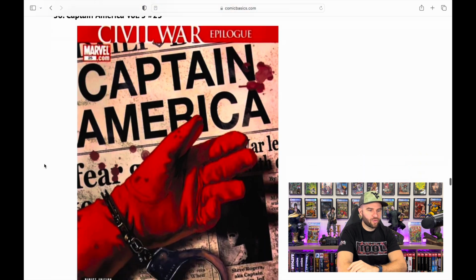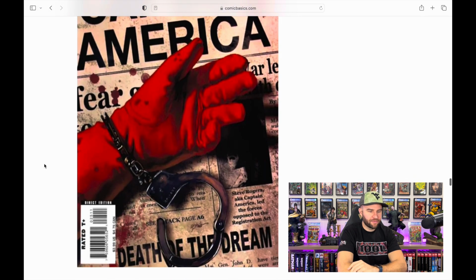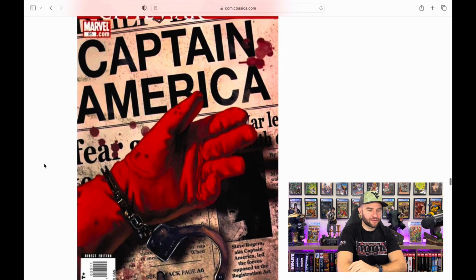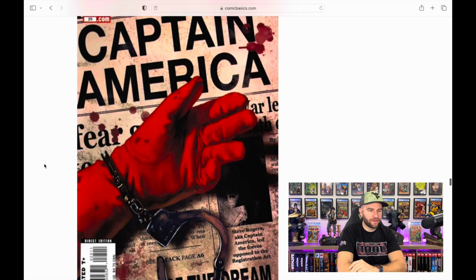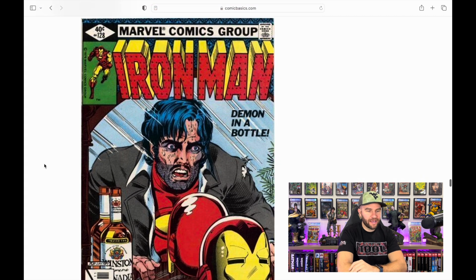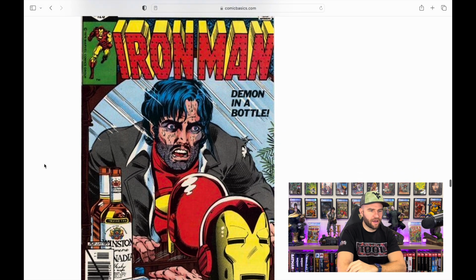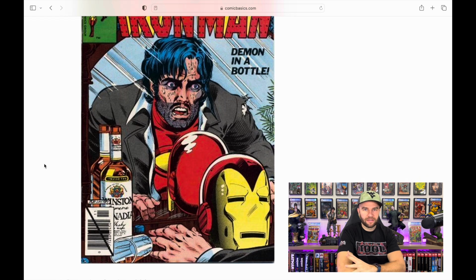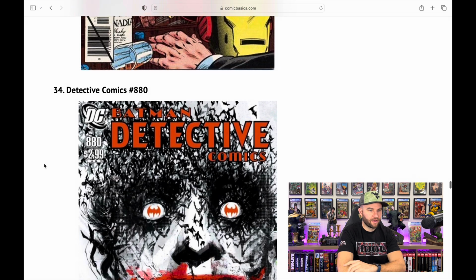Captain America #25. This is the death of Captain America. Yeah, it's an iconic cover for sure. I think it's more iconic for what happens in the book, but yeah, it's a cool cover. Iron Man 128, Demon in a Bottle. I mean, the second best Iron Man cover other than his first appearance. One of my favorite covers of all time. Probably one of the top 2 best drug and alcohol covers there are.